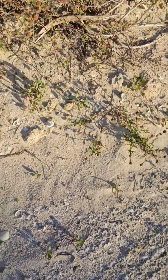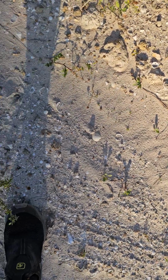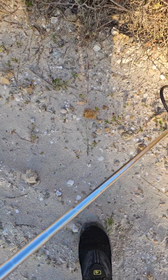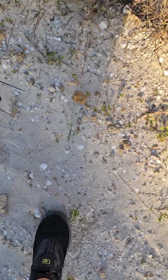Most people will say, that stuff doesn't occur there. Bullshit, it does. I have found lots of it. You just got to know where to look. And this is actually one of the key locations to look: any piles of dirt or natural dirt.